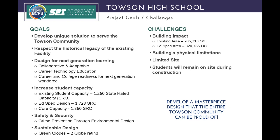The project will be designed with safety and security in mind, being designed with principles of crime prevention through environmental design, and will be designed to be sustainable both during its construction process and in longevity, and we'll be planning to meet a Green Globes 2 Globe rating.